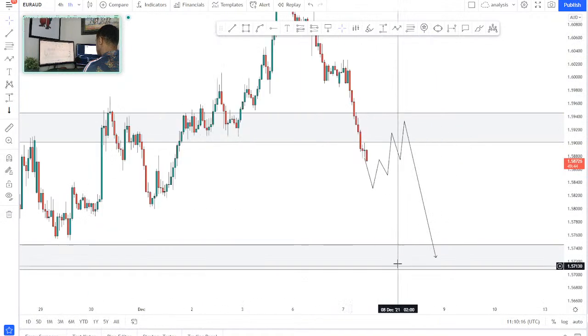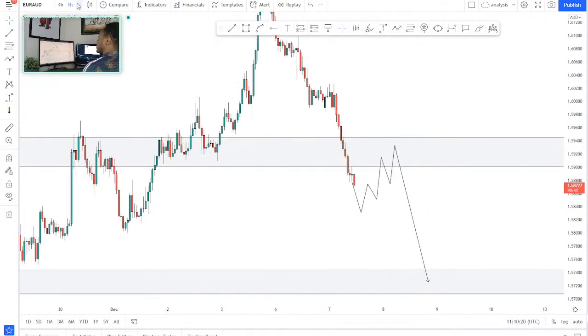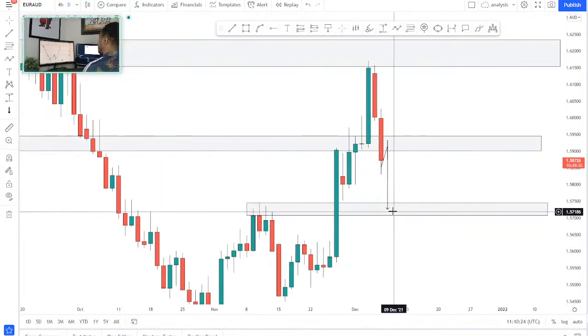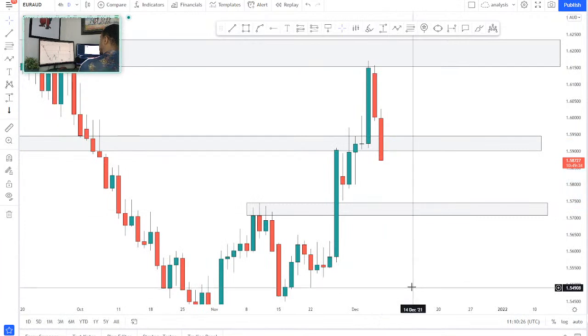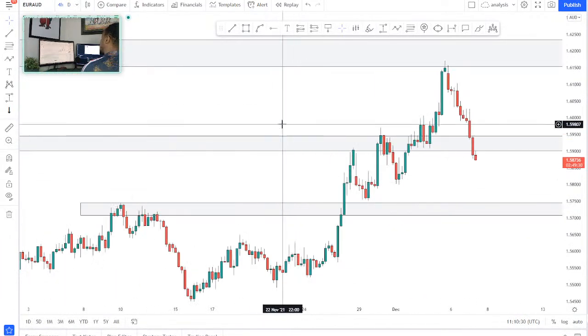Back down into 157,300. And I think that goes the same for Pound AUD as well. So yeah, both of these pairs, I think they're getting ready for some nice sells. Obviously they're selling off right now, but we're just going to wait for that retracement. No need to jump into sells in fear of missing out, all of that stuff.